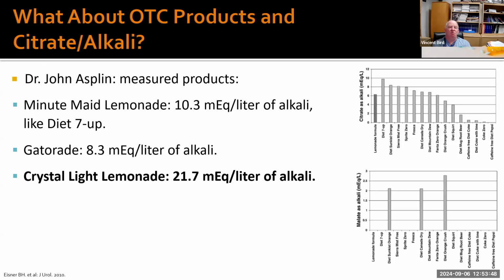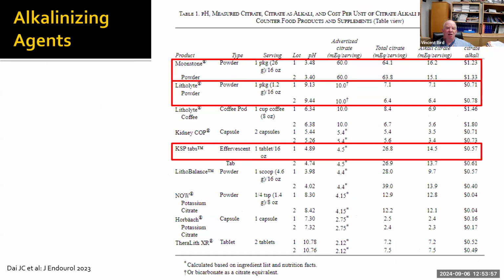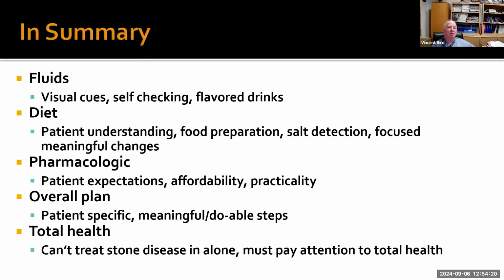The first one of these showed the effectiveness of Crystal Light, or the amount of alkali that it had. And then in recent years, I know these are some large tables, and really the only thing I want you to gain from these tables is that there's some of these new preparations like Moonstone and Litholite, these KSP tabs, where now patients can get citrate, with known amounts of alkali load in them, and they can get it much more reliably and at a much lower price. And I think this is helping patients a lot.